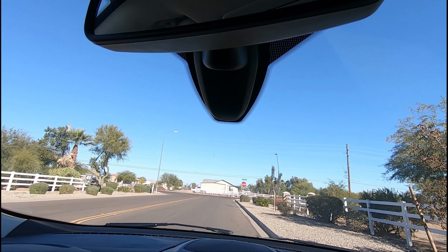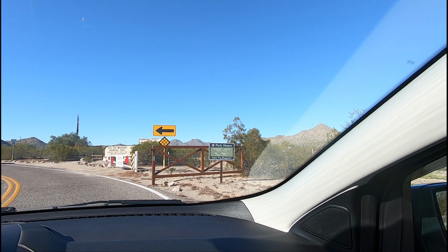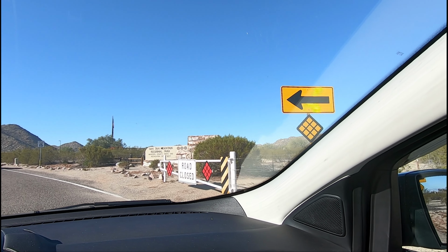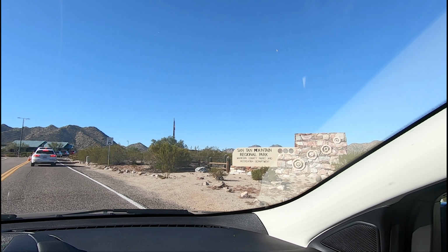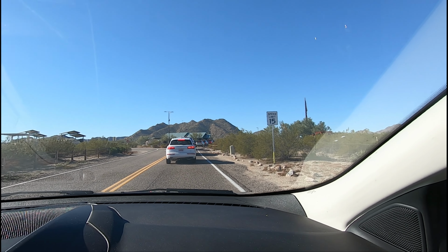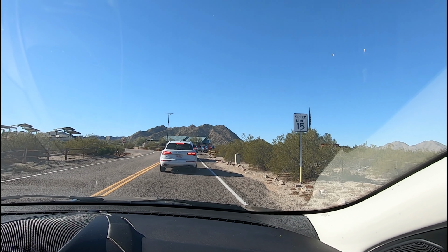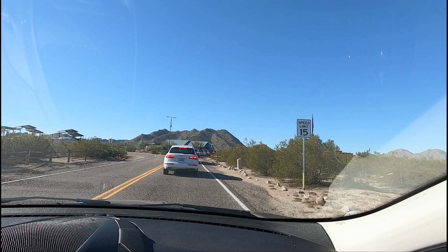We're coming up on Hunt Highway. We're supposed to take Hunt Highway to Thompson, so let's see if I can find my way this time. Yay, I did find it. It is off of Thompson. Take Empire Highway and go south on Thompson. It's a couple miles and you'll find it.